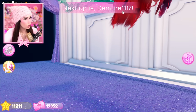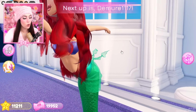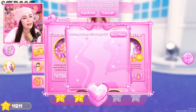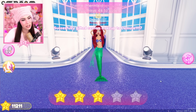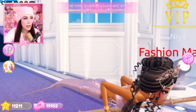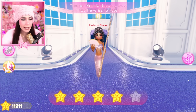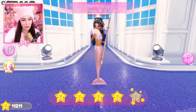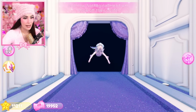Then we have Demure 1117 as a gorgeous Ariel. Okay, slay Ariel, custom makeup for you. Oh my gosh, I just knew she didn't have custom makeup, and now she has custom makeup because she's gonna eat down. Oh my gosh, this is giving mermaid princess. This is so pretty. See how much custom makeup can really make you shine? I'm actually gonna give her a 5. She's glamorous. And now it's me.